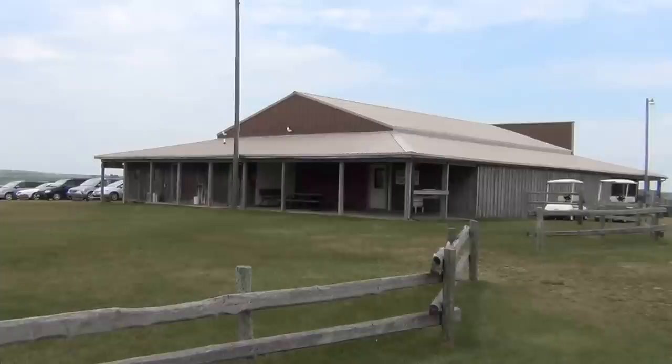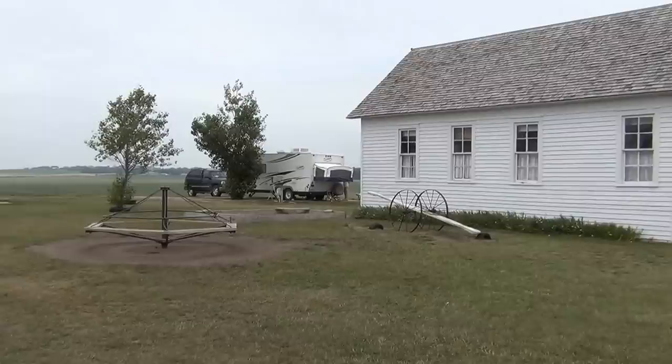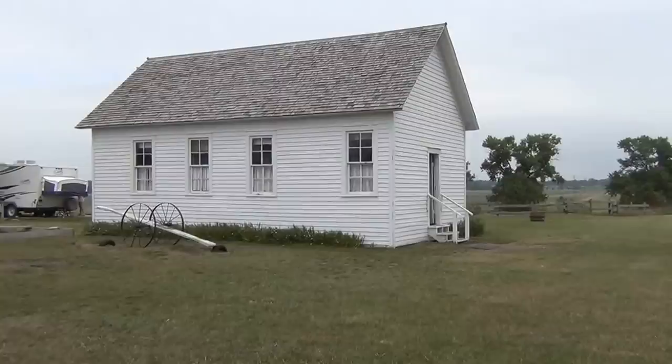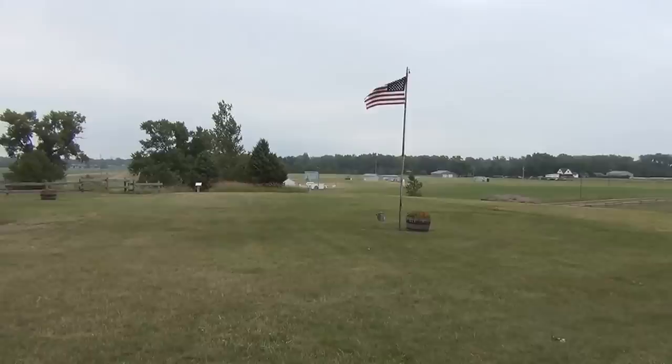This is the Visitor Center gift shop at the DeSmet site, and they've got a small modern camping area. This building basically looks like an old schoolhouse. It's set up as a little museum. There's an antique covered wagon in there that you can look at and a few other artifacts. Then down the hill right behind that is where the shanty and the dugout house both are.